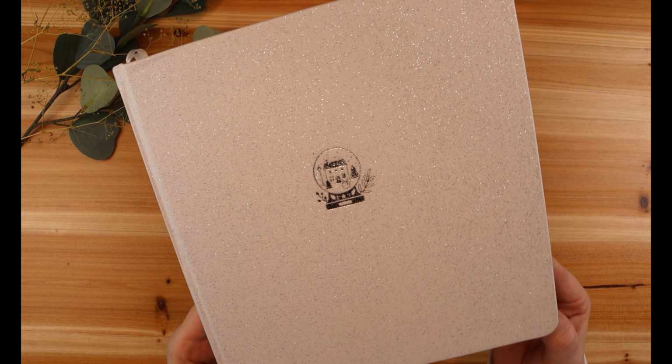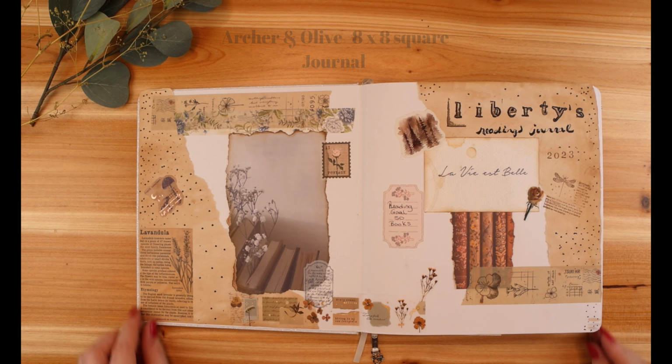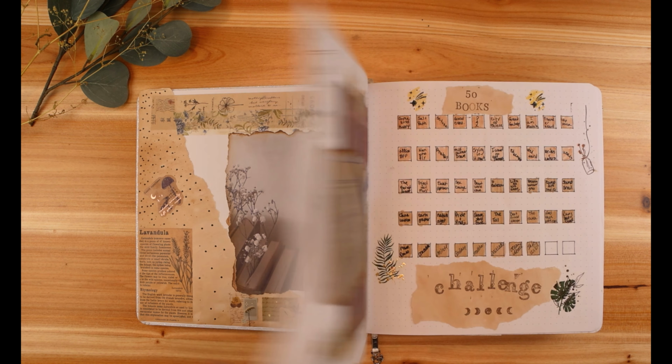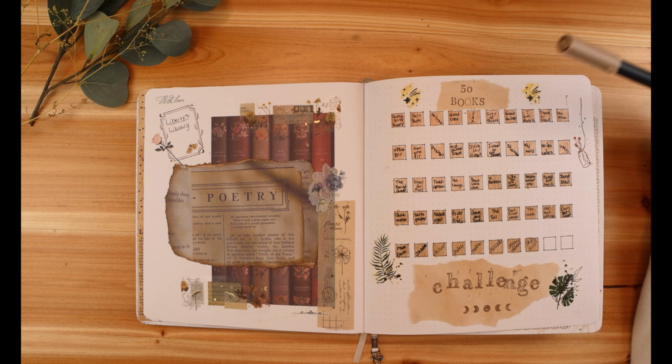I wanted to do a quick flip through of my 2023 reading journal. This is an Archer and Olive 8x8 square journal and I have loved this journal throughout the year, but I just wanted to show you some of my spreads throughout the year because I made a lot of mistakes and I'm going to make a lot of changes for the new year, such as this 50 book goal page.